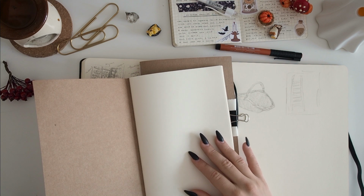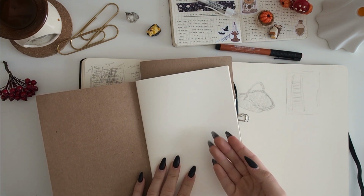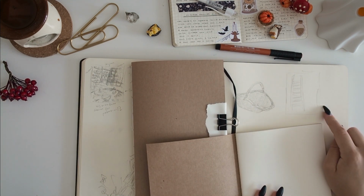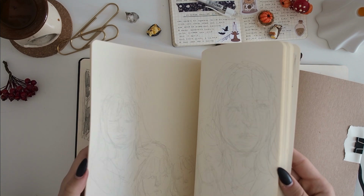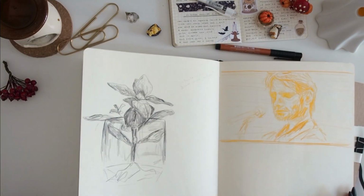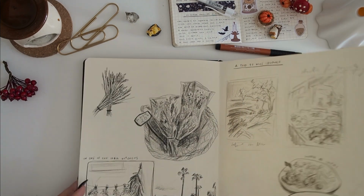Also, in my head this doesn't look very yellow or cream, but it's pretty much the same as my sketchbook, and I have scanned things in my sketchbook before when I was making my zine at the beginning of the year, the one that I made about my trip to Nice, and also these things, and these were a nightmare to clean up.